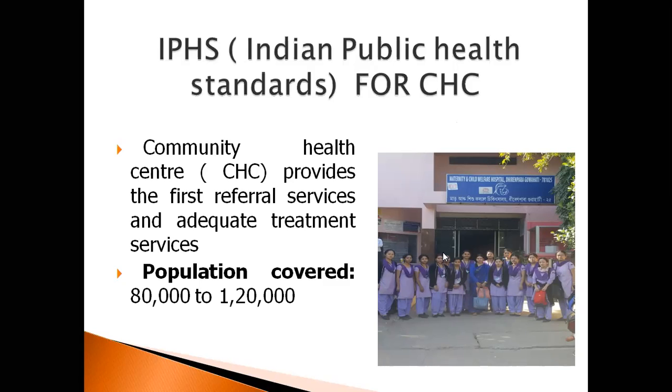Actually, the photo which is given here is of Dhirenpara. We have one health center, a community health center, a maternal and child welfare hospital. This is also a community health center. We used to go here for our posting.